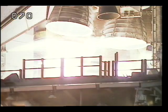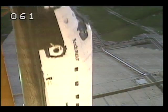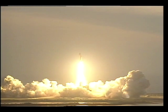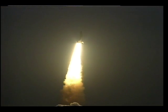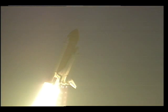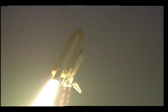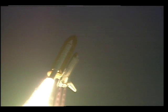4. 3. 2. 1. And liftoff of the Space Shuttle Endeavour on a mission to study the Earth's ever-changing environment. Houston now controlling. Houston Endeavour, roll program. Roger, roll, Endeavour. Endeavour's roll maneuver is underway. Vehicle's now in a heads-down position on course for a 57-degree, 120 nautical mile orbit.